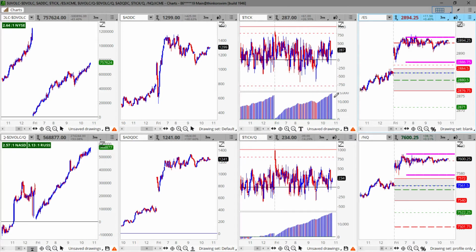The cumulative tick is positive. Not much of an 800 or 1,000 positive or negative tick at all today, so my alert is pretty quiet. Same with the Nasdaq. The cumulative tick is positive.